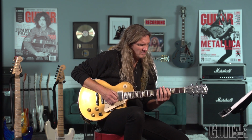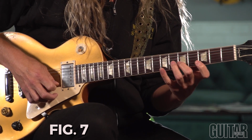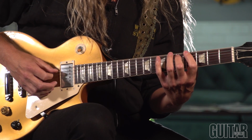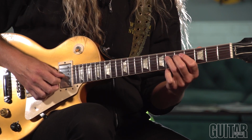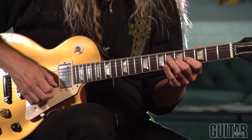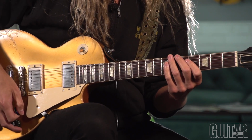Anyway, let's work on going minor third to major third now with the E. Okay, so there's our E7 arpeggio. 4, 7, 5, 7. Now we're going to go 5, 6. There's that minor third to major third. 4, 7, 5, 3 to 4, and then 7.